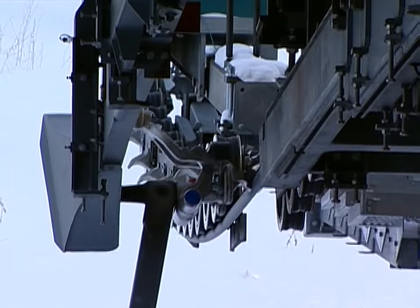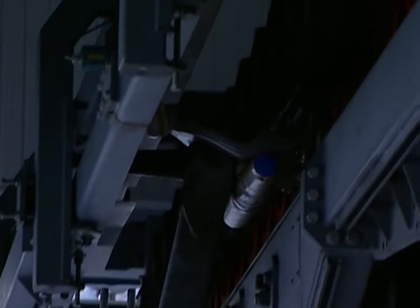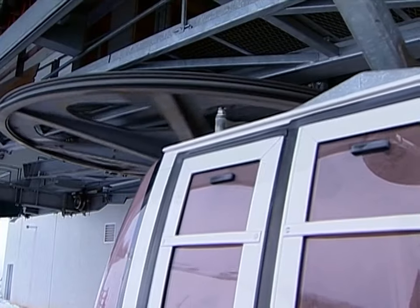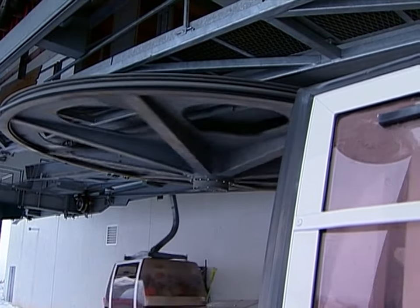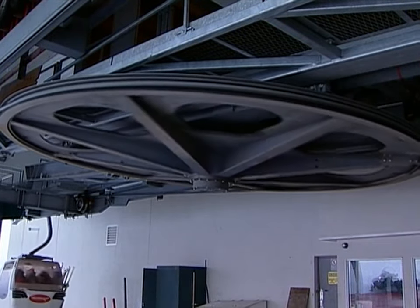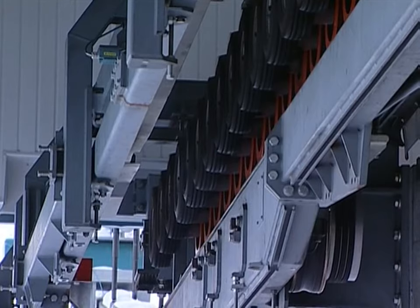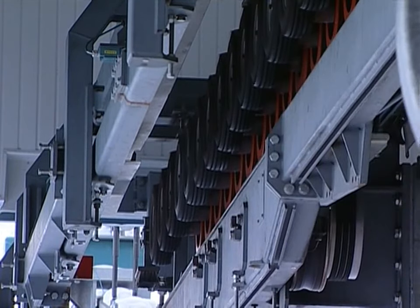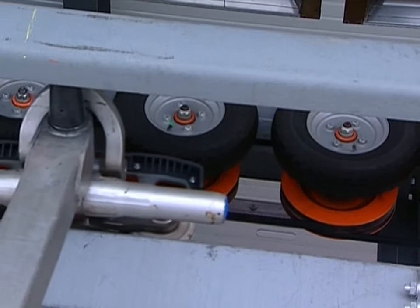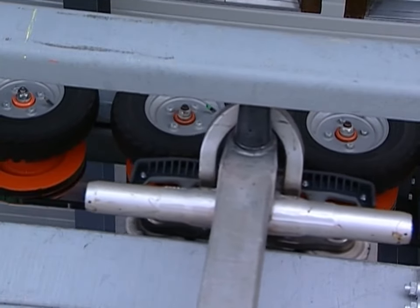Watch how the car detaches from the cable. Right there. The cable goes around that big wheel, and that's what pulls the cable cars. It's my strongest part. Each car has to let go of the cable when it reaches the bottom. And then it's moved along by those little wheels.